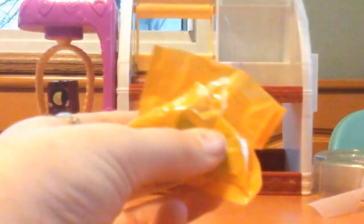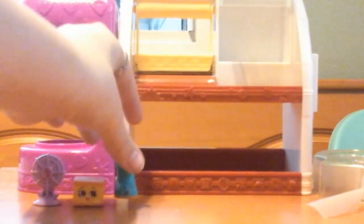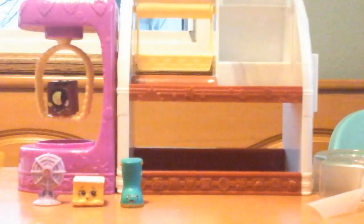Okay. Let's see which one we got. Sneak peek. That's a face. Oh, this is such a cute Shopkin. I don't think we have this one. No, we don't have that one.